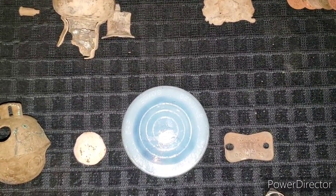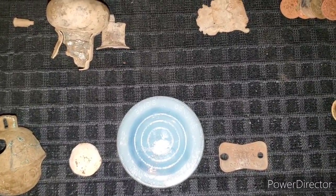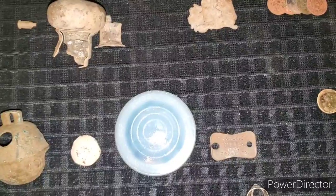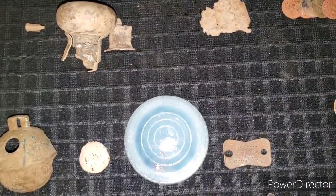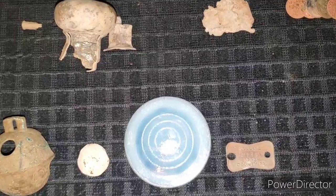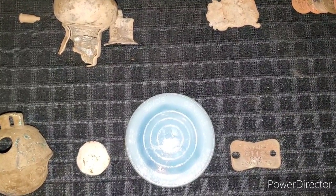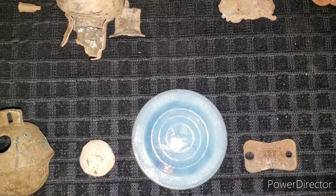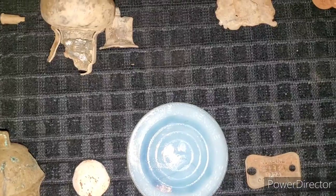We did find out that there's a barn foundation on the property, but there's some other stuff that we got to check out. But anyway, I decided to detect the front yard, and I ended up finding some really good stuff. I feel bad for Paul because he didn't really find much, and he was the one that invited me up there. But you can't expect, when you're just starting out, it's all a matter of learning your machine.